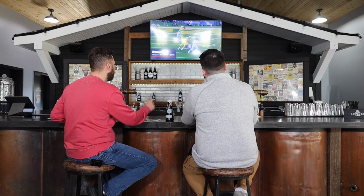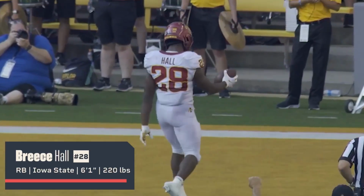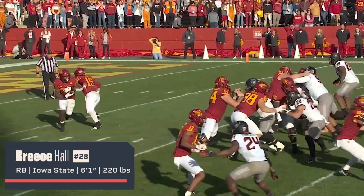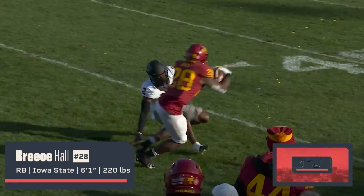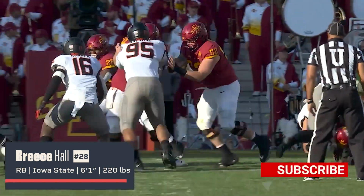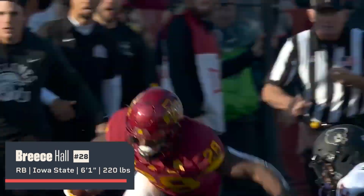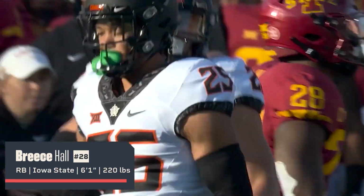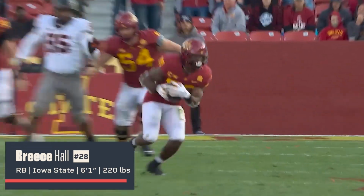He's a guy that you have to bring it to get him to the ground. Showing a little bit of ability as a receiver out of the backfield as well, which obviously is super important in today's NFL. I think he's a guy that can play all 3 downs in the NFL. We see teams that love to keep 2-3 guys in their rotation, and that's kind of the norm today. Breece Hall can be that guy, but he could also do really well in a running back by committee as well.